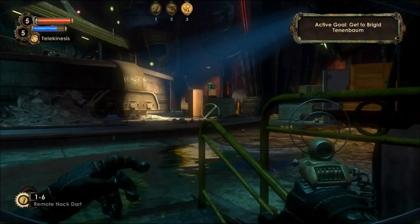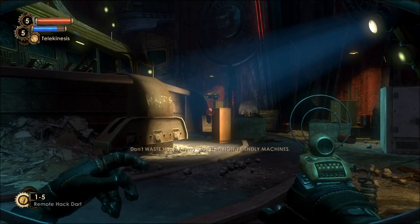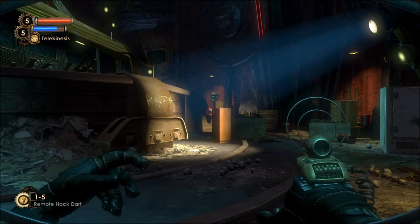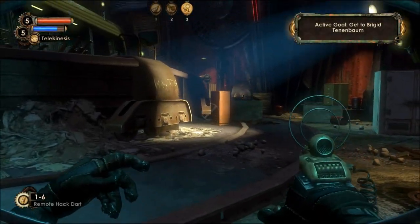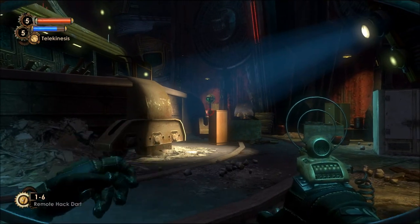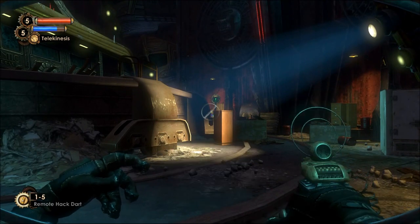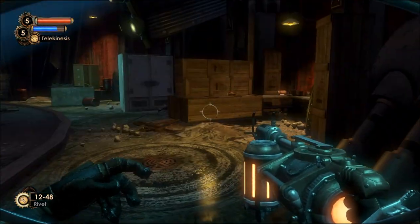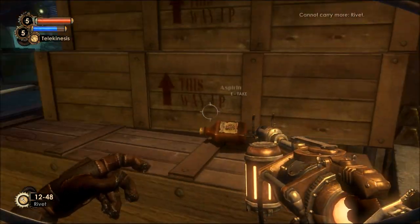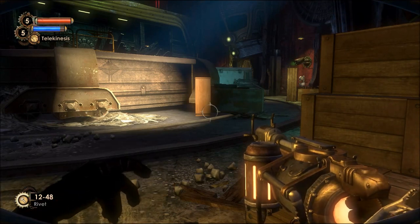I'm going to try to distance hack the health station as well as the camera. Don't waste hack ammo, use it on non-friendly machines. Well, I didn't intend to waste it. Let's try again. Make sure I can't make that shot or else the sight wouldn't turn red. But... got it. Well, now there's a first aid kit to pick up over there. Aspirin gives Eve. I thought it gave health. My mistake. Alright, let's do another save.